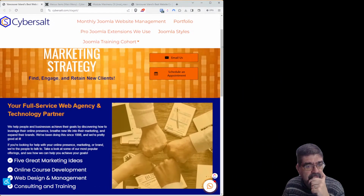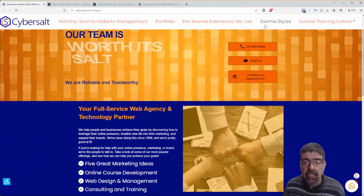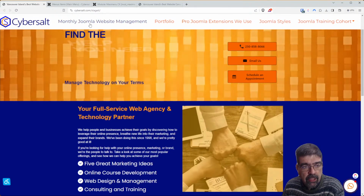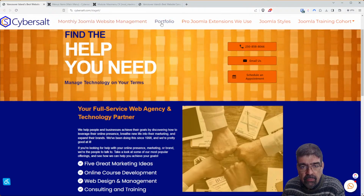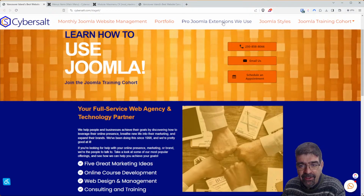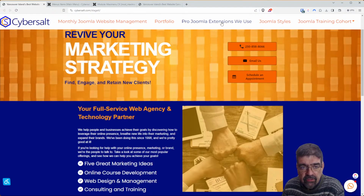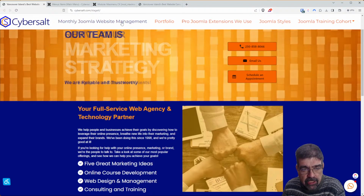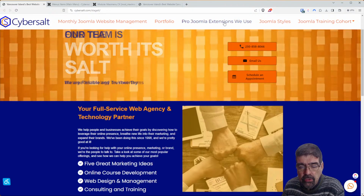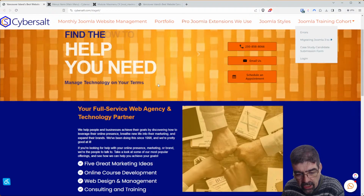If I resize this, it kind of drops down. I mean, the other thing too is this monthly Joomla website management portfolio, Pro Joomla extensions we use. These are ridiculously wide, long menu things too. So I would probably see, for instance, monthly Joomla website management could just be monthly management, right? Pro Joomla extensions we use, I just say our Pro extensions or Pro extensions. I can shorten that down.